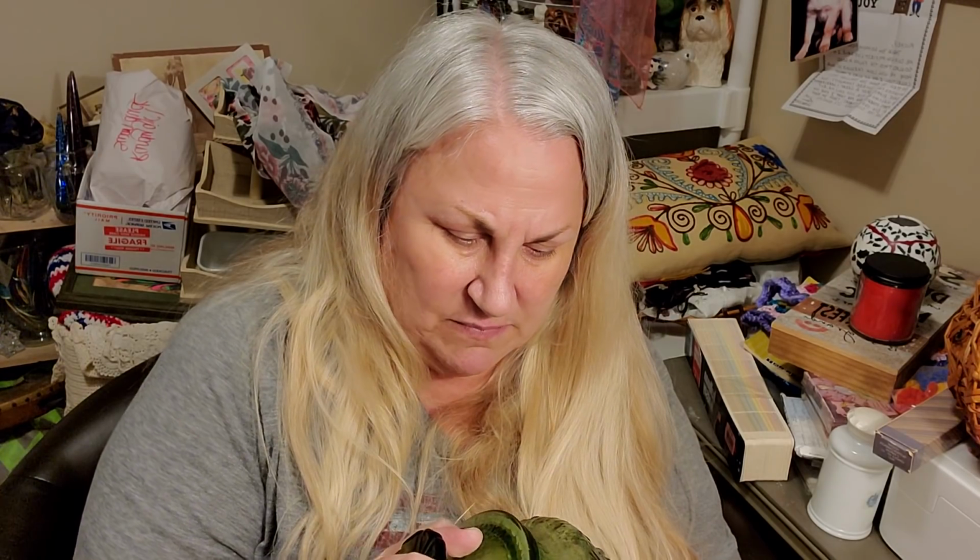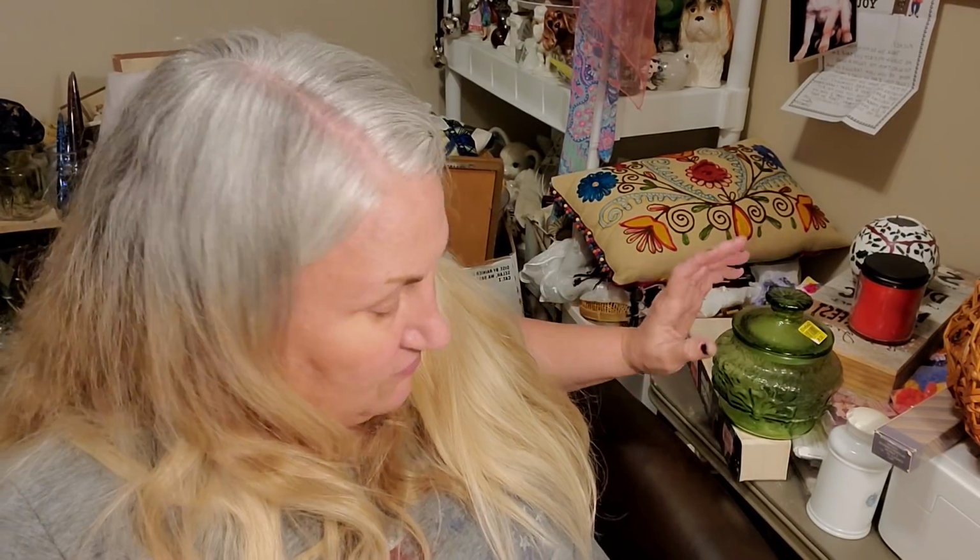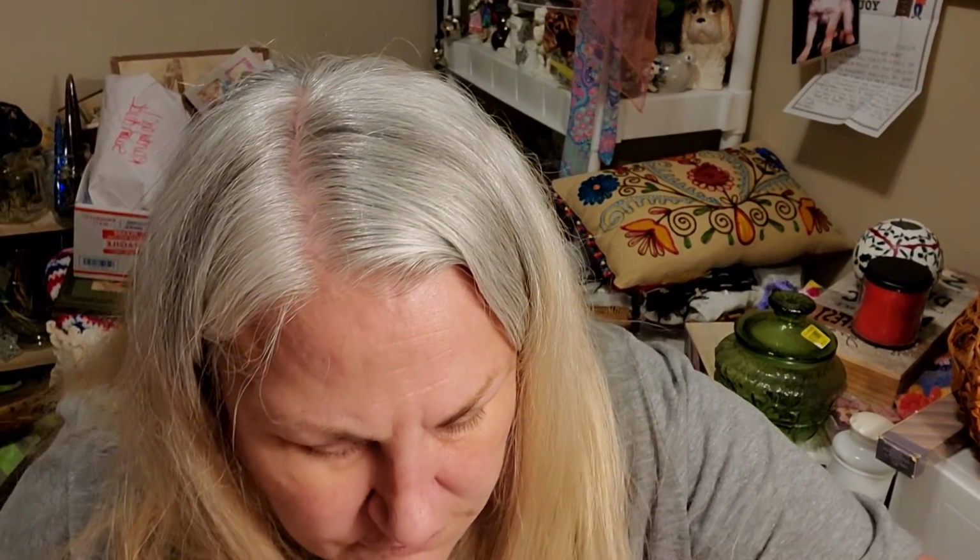I am not familiar with what this is exactly, but my vibe from this is Anchor Hocking, just because they do that kind of mottled glass usually. So, like I said, I don't know for sure, but that's my thinking on it. I'm not sure if I'm keeping this or selling this.